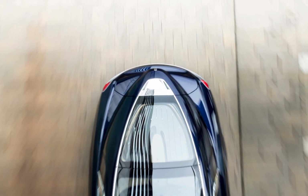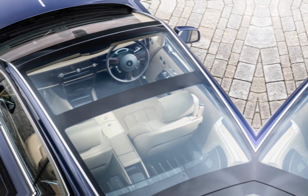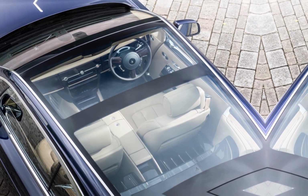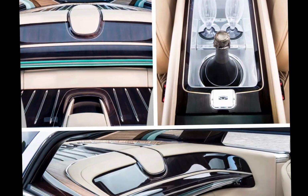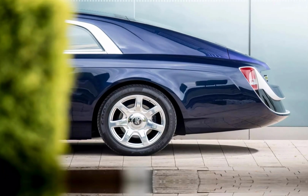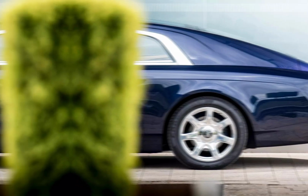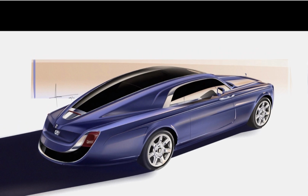The Sweptail takes inspiration from legendary Rolls models of the 1920s and 30s. Nearly every single part of the car is bespoke, down to the license plate. Its aerodynamic sweeping roofline gives the illusion of movement even when the car is stationary. On the power front, the Sweptail's 6.75-liter V12 produces 435 horsepower.